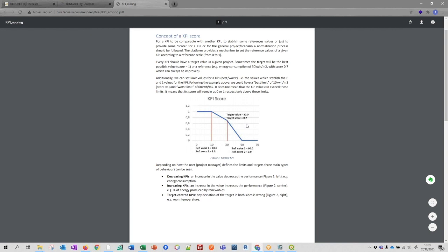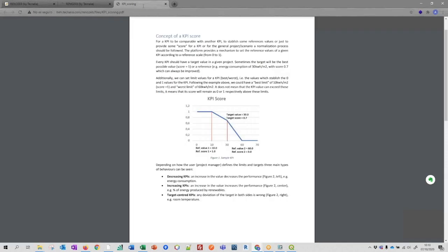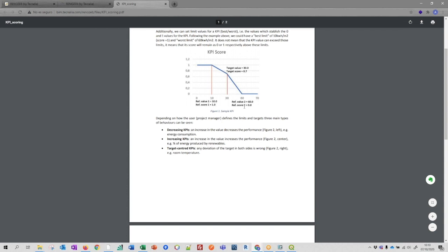At this moment, we do it in a simple way, assigning a score by segments. If you click here, a document opens and it explains how to do it. You have to put the values here, which means you put for which values the score is 0, for which value the score is 1, and all the values in between that you wish. For example, what it means here is that when the consumption is 100 or higher, the score is 0. When the consumption is 50, I score the building with 0.7, and if it is below 25, the score is 1, so that I can get a figure like that.